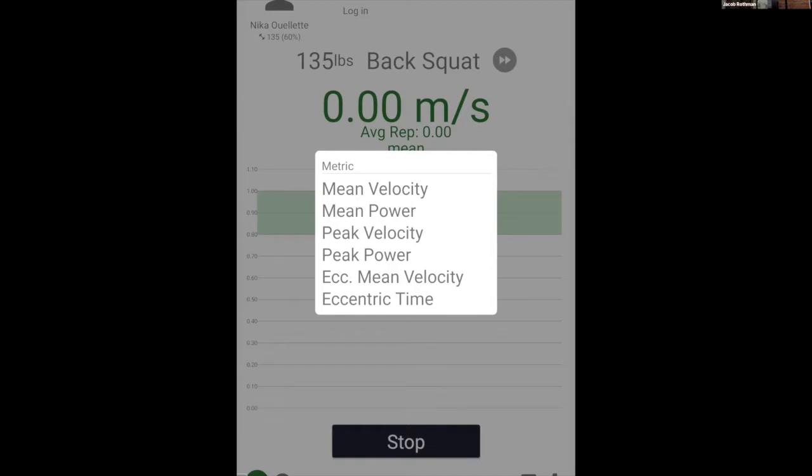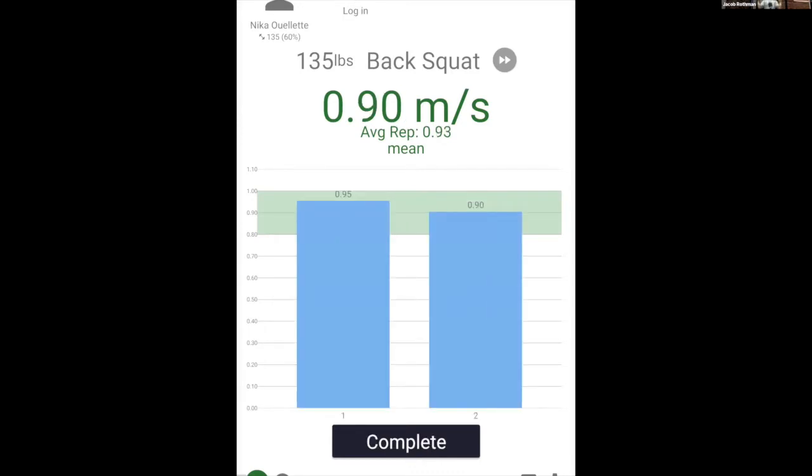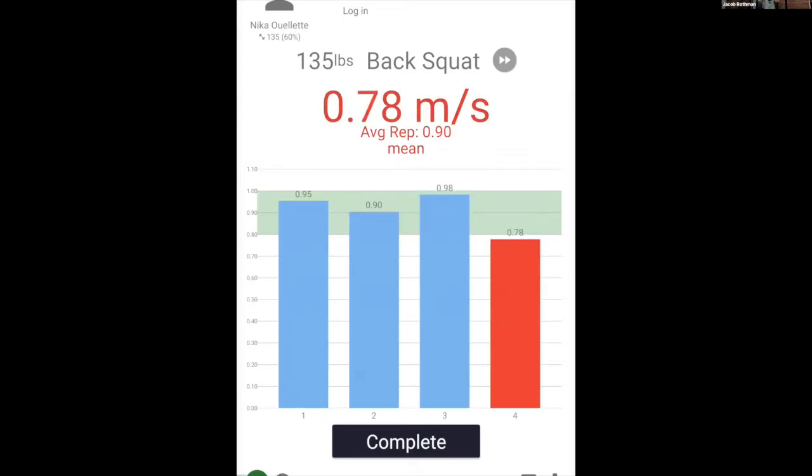Any strength-based lift, we're going to default to mean velocity. Any power or Olympic movement, we're going to default to peak velocity. But every single one of these metrics is being tracked for every single rep of every single set. As soon as I start lifting, all of that data is going to pop up down there in real time. If it's green, it's going to be within that velocity threshold. And if it's red, it's going to be underneath that as well.